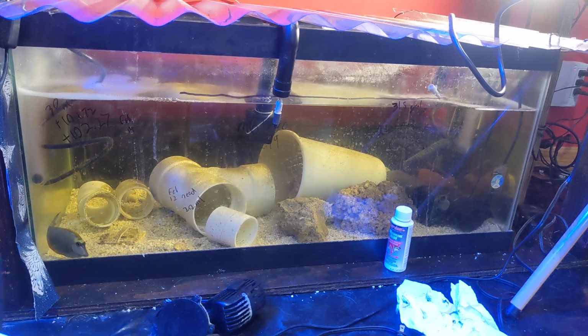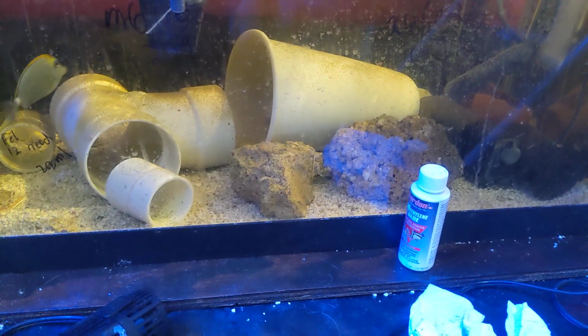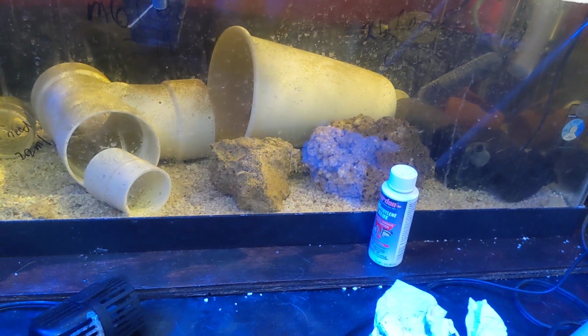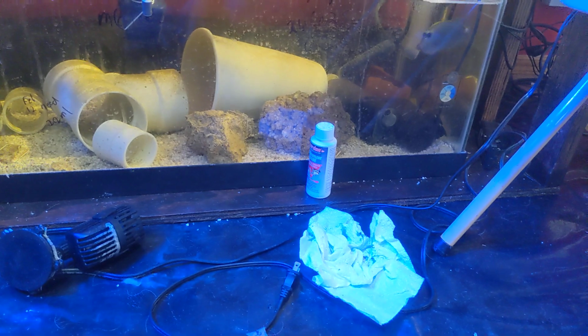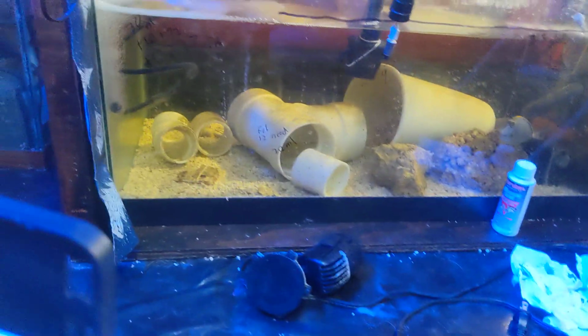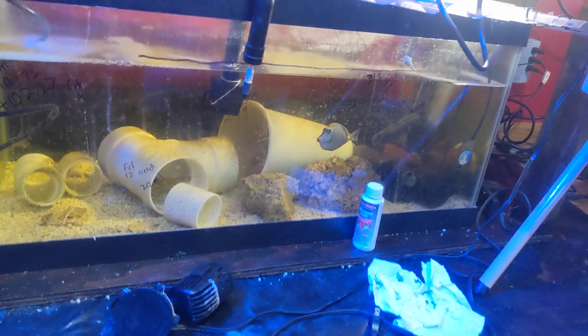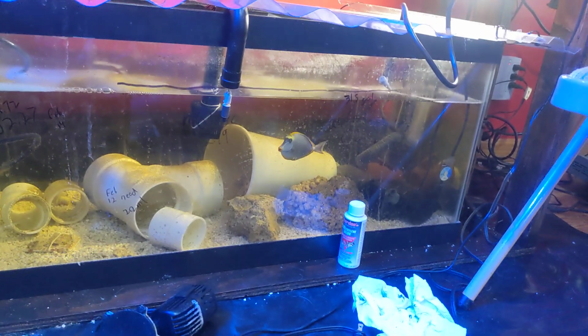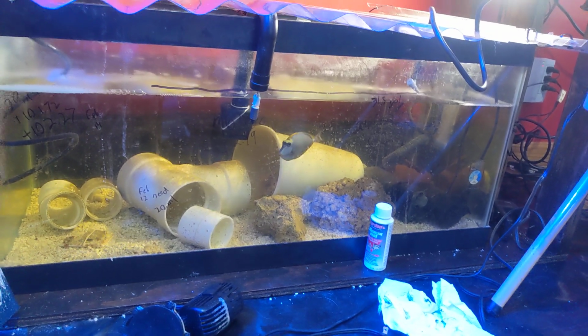For my methylene blue, you see that trash can? That's what that is. It's not a PVC hide. It is a Walmart 1.5 gallon trash can that's ugly. It's got a big opening but a narrow base. That's also what I'm using to dip them. I have two of them. They're in my bathroom with my fish stuff.